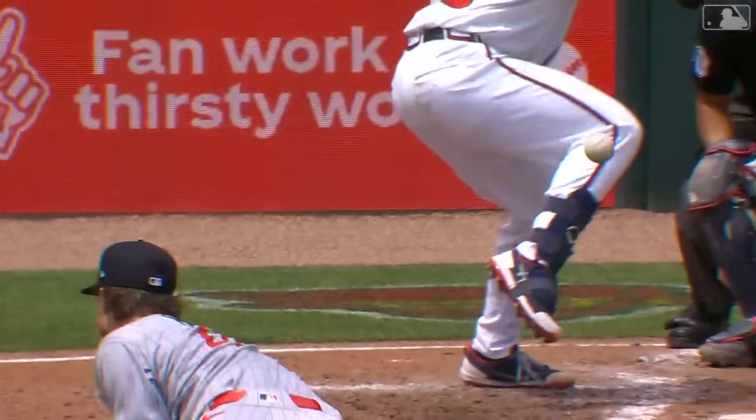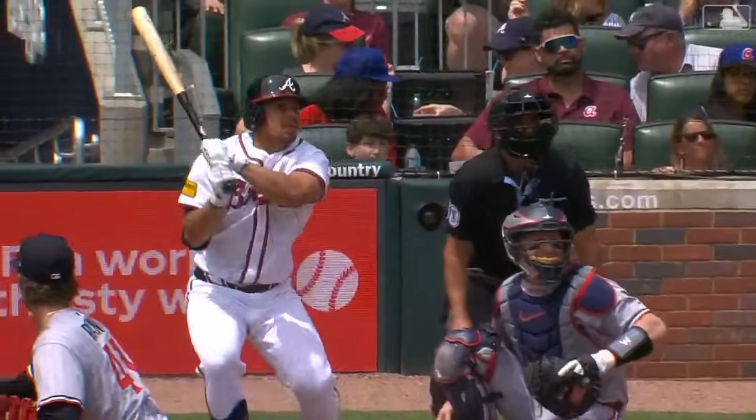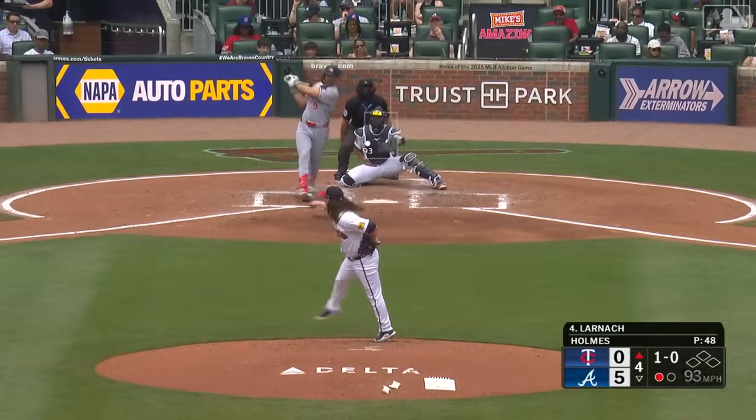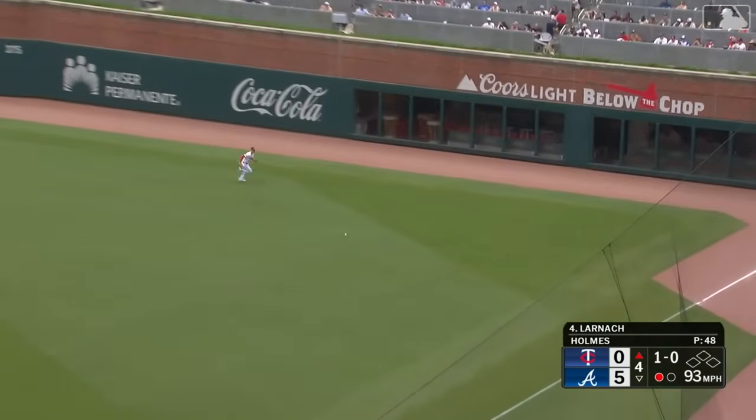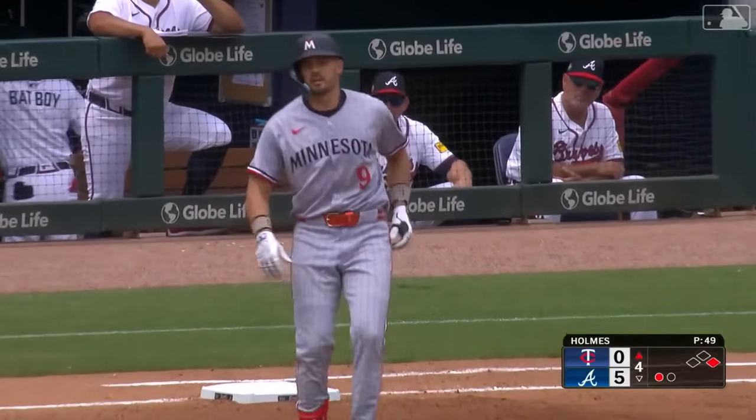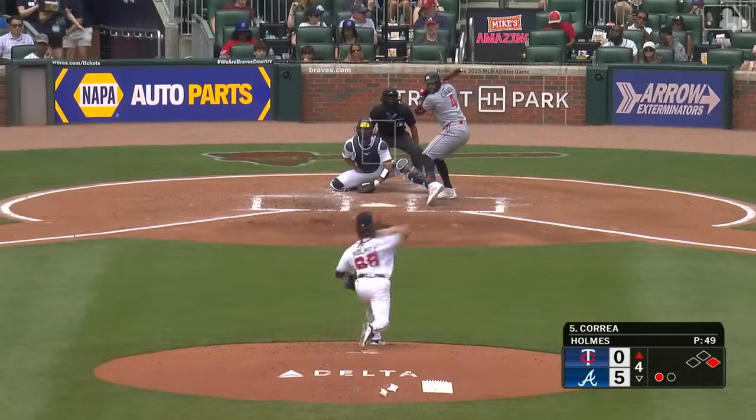What got our attention on Drake Baldwin was his ability to power balls the other way. Case in point right there into the Twins bullpen. Holmes delivers, and this one lined into right field. That's a base hit for Trevor Larnach. If you're looking for silver linings, and there haven't been a ton of them here in Atlanta, Trevor Larnach is starting to look a whole lot more like Trevor Larnach.